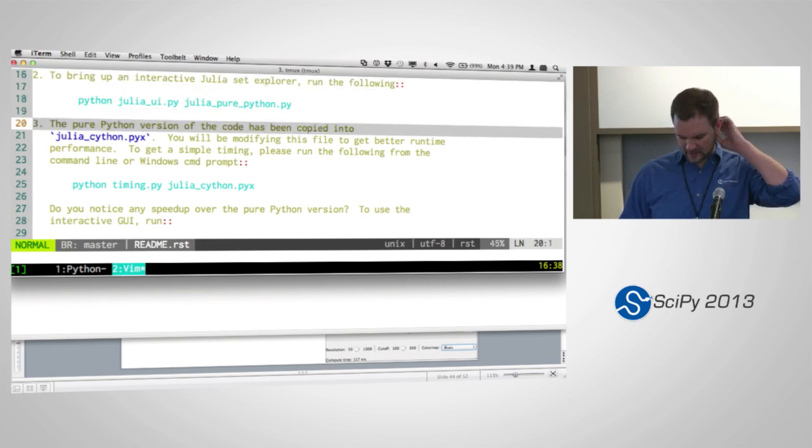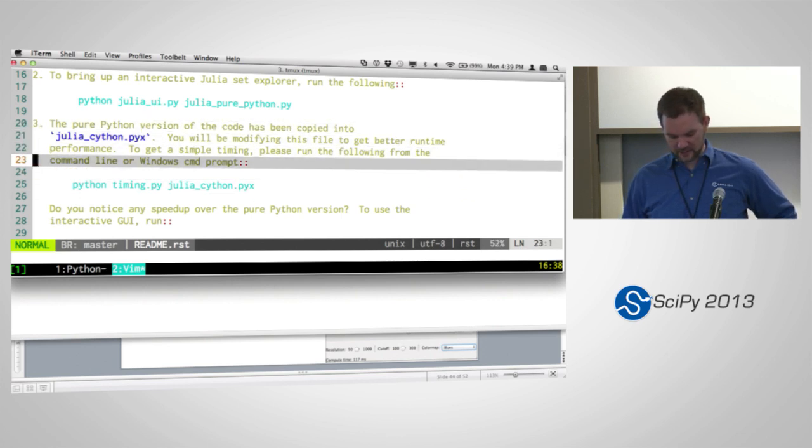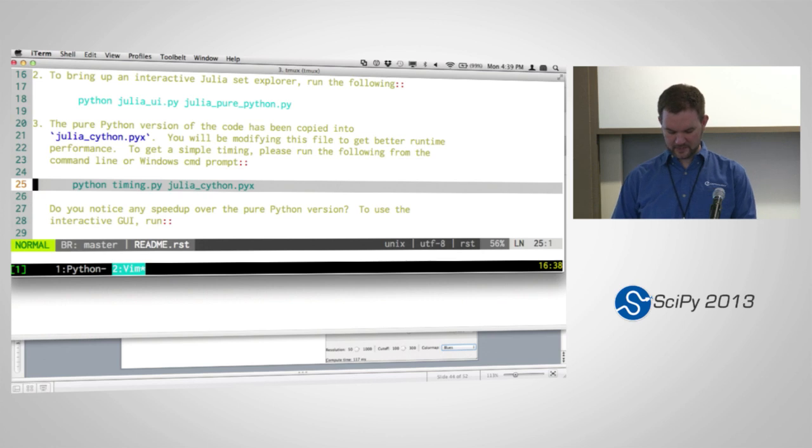Step 3, the pure Python version of the code has been copied into julia_cython.pyx. You'll be modifying this file to get better runtime performance. To get a simple timing, please run the following from the command line or Windows command prompt. Okay, so let's try that.